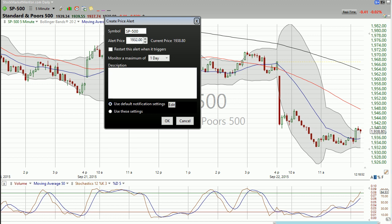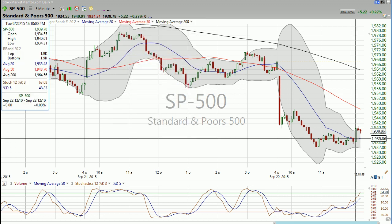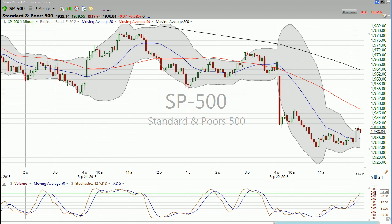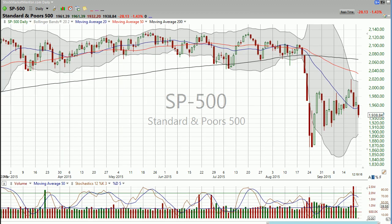Here, putting it at 1932 just for today only. So watch this as a key level, because I'm telling you, if the S&P starts trading down below here, you're likely to see a big flush into the close. If it stays open, you can look at stochastics and you can see that they're actually giving you a nice positive move. So we may or may not have seen our lows for the day.